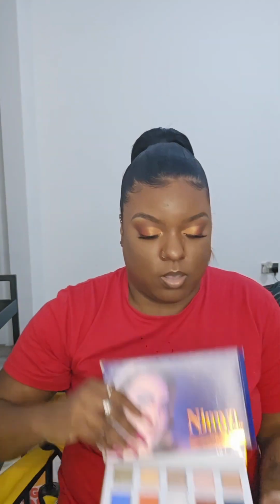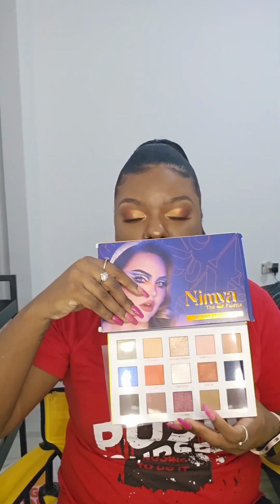And I love the fact that the sleeve and the actual palette are 2 different colors. And this is the second eyeshadow palette that I received that came with like a little booklet and with different eye looks. And this palette looks like this. I'm excited to try out that blue and that orange. And then I picked up the Nimya by Nikkie Tutorials Where It All Started cream. This is a moisturizer and a primer all in one.